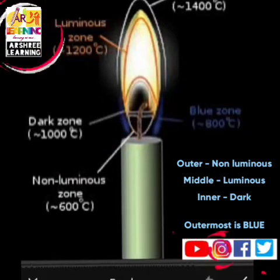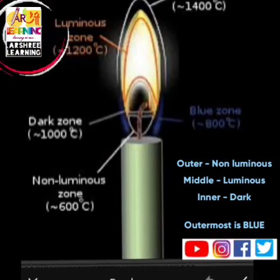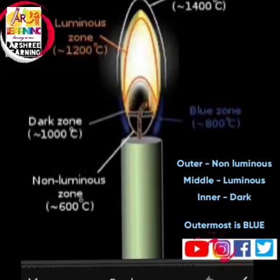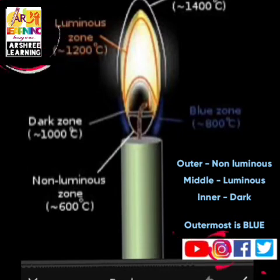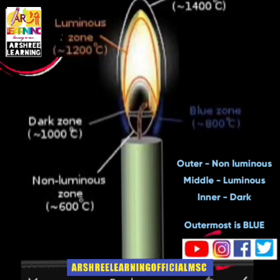From this picture you can see the blue zone and the non-luminous zone have the highest temperature. The non-luminous zone, which does not produce light, produces the highest temperature. The luminous zone produces a lesser temperature and the dark zone produces the least. The non-luminous zone, the luminous zone and the dark zone are the three main zones of the candle flame, which signify the different temperature zones of the candle flame.